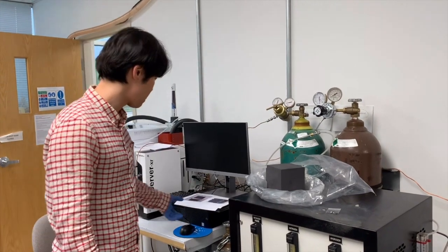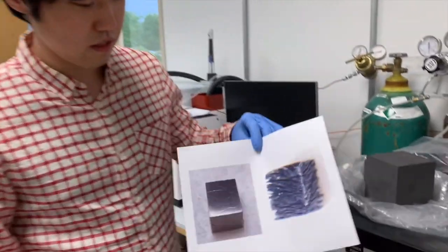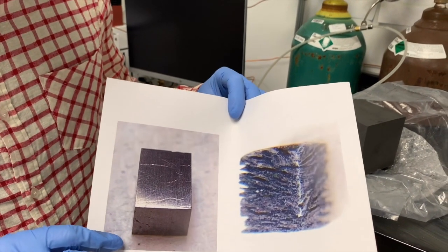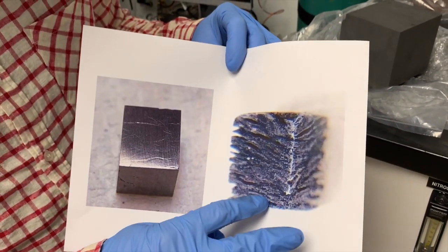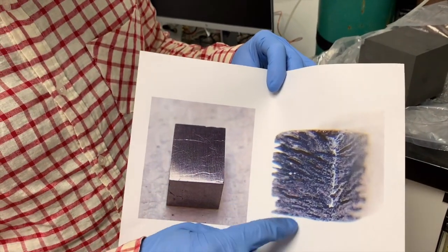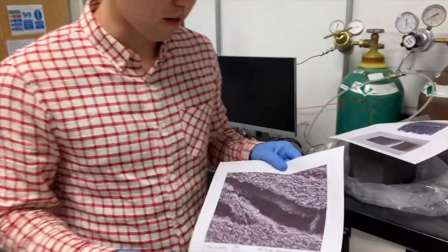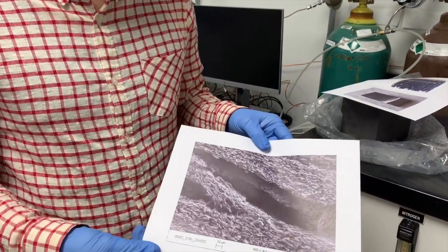Also, I can see the surface change before and after the oxidation. So this image on the left side is the specimen before the oxidation test, and this one is after oxidation. And you can see that there are lots of pores after oxidation. And if we use a high magnification microscope, we can see that there are lots of pores and a very uneven surface on the samples.